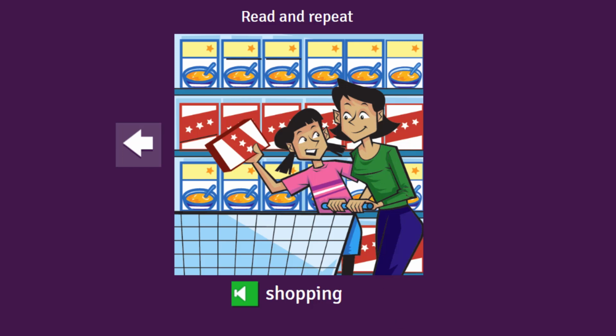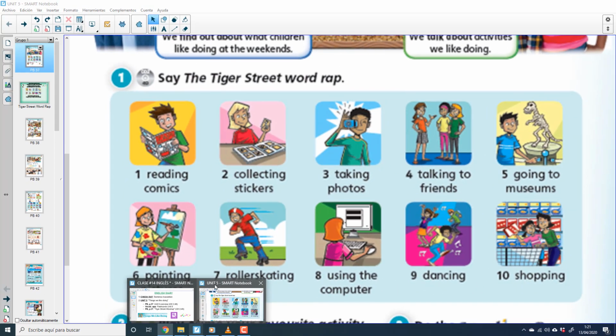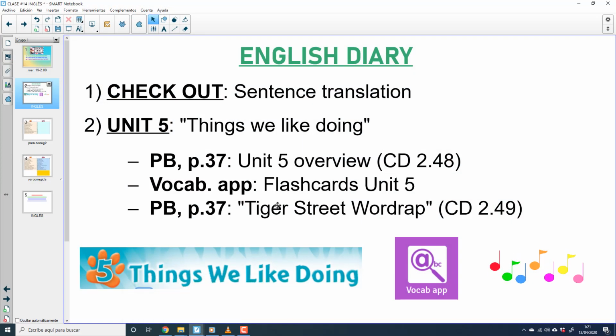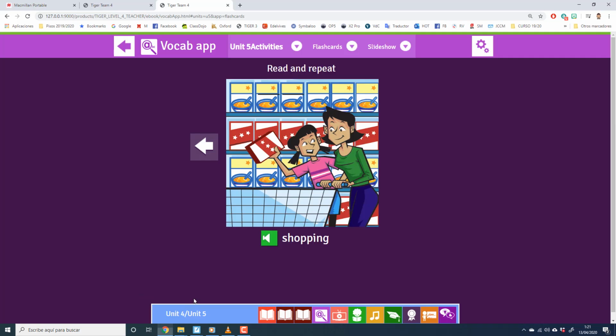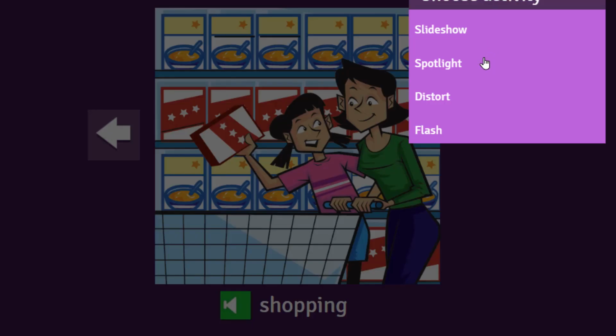Venga. Good. Once we see the vocabulary of this unit, una vez hemos visto este vocabulario de la unidad 5, now it's time to listen to the Tiger Street Word Rap. Sería escuchar el Tiger Street Word Rap. Me habría gustado hacer el juego antes, el que hacemos en clase, pero como estamos todos separados, pues no tiene mucho misterio hacer el del spot, el del distort.